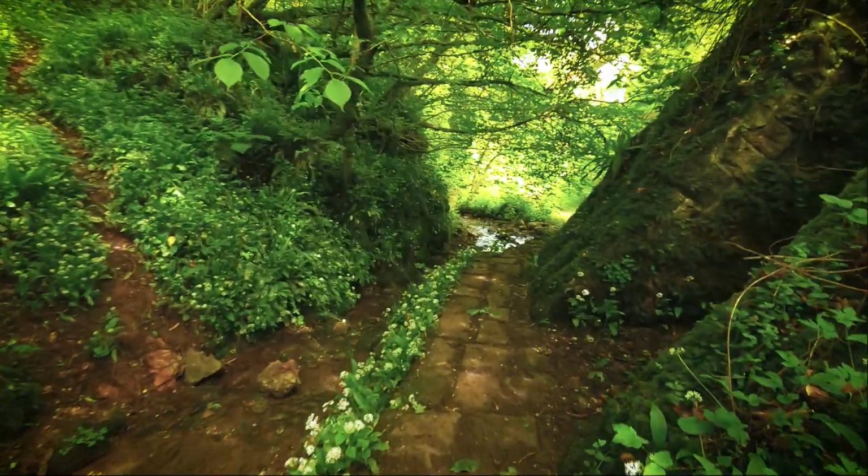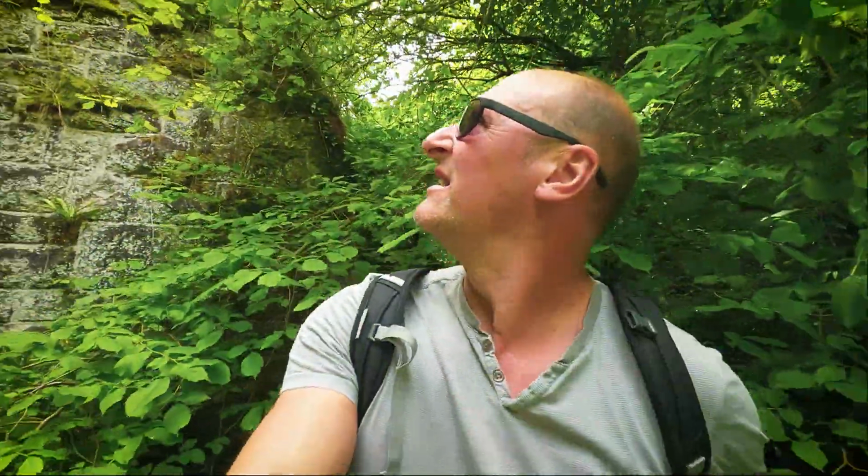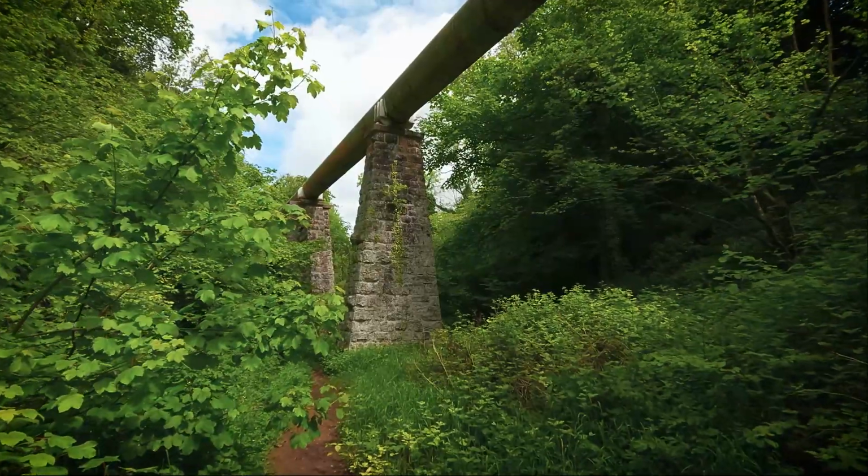I don't know if this is part of the aqueduct or what. There's like a... you can see it a bit better here. Ah, there it is, right above us. Oh yeah. Right above us.